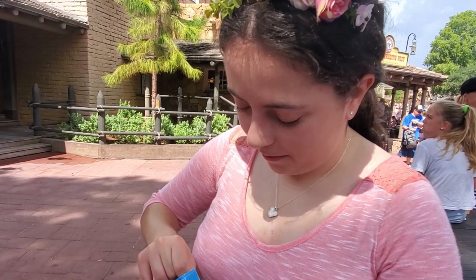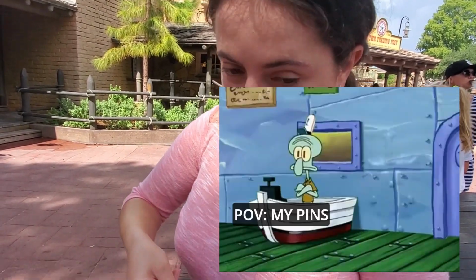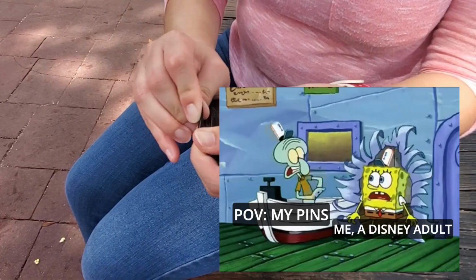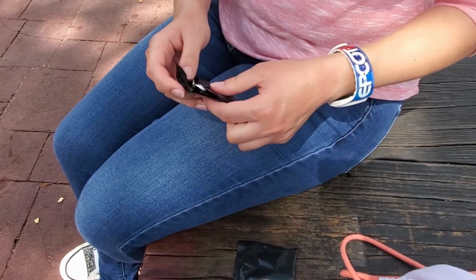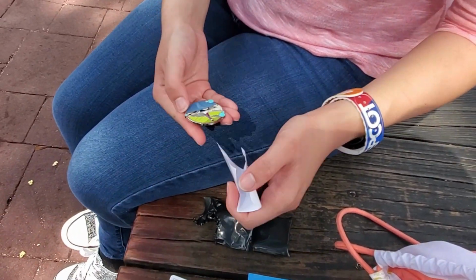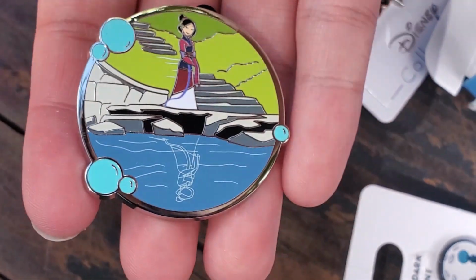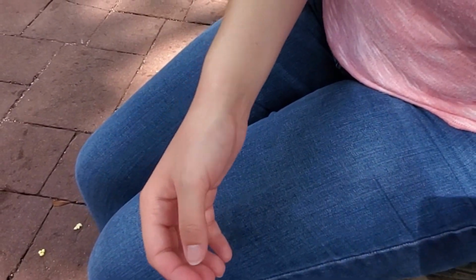So I'm gonna open it up and figure it out. And it comes with two pins, I believe. Yes, 2 for $20. So it's a pretty good deal. Absolutely annihilating that box. Yeah, I don't have a scissor. Look at the struggle. Oh, there we go. Oh, it's so pretty. It's Mulan. It's the Mulan Reflections pin. Oh, that's cool. That is really pretty. That's actually the one I wanted, so I'm very happy.